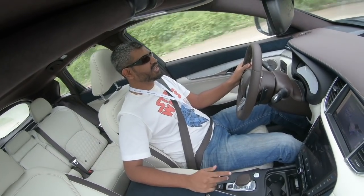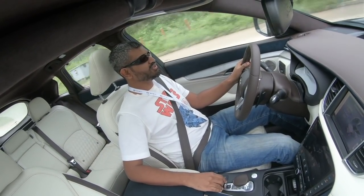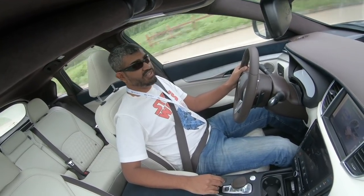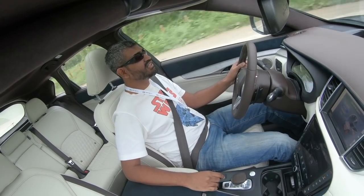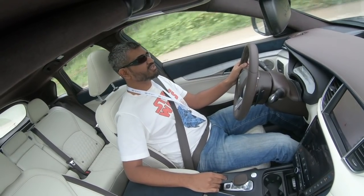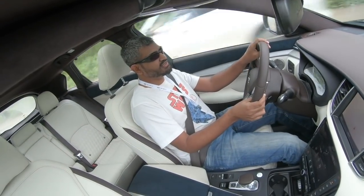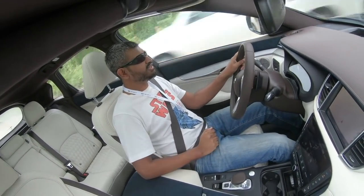Okay. Let's go up to standard. Standard is what I've been driving, so I think I'll try sport. There's a truck doing a U-turn in front of me. He's failed. No, he's done it. Only just. Alright, sport mode. Let's see how the throttle response is. It's a bit soggy in standard. Oh, that's much more like it.